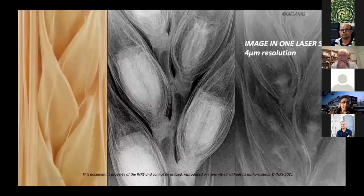This is an example of some images that we obtained, of which one is LC, the other one is SICI. You have a 4-micron resolution, but the interest is that you get the image in one laser shot. So when you have a laser doing several shots per second, we are working with 2.5 shots per second, but you can work up to 10 shots per second, 10 hertz, then you can generate a lot of images, and you can have a very nice idea of what's happening.